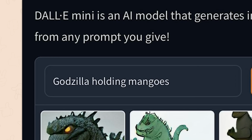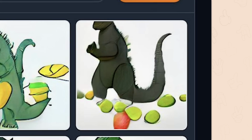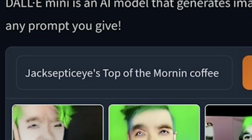Godzilla holding mangoes. This is kinda sweet, but I feel sorry for those who dropped their mangoes. Their little buddy, or colossally large buddy. How about Mark Zuckerberg as a ventriloquist dummy? Oh no, the AI's broken. It hasn't changed anything.